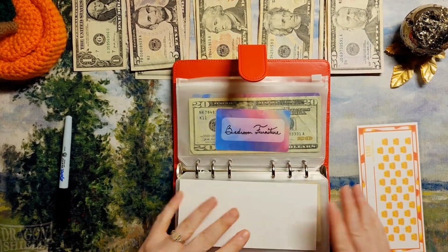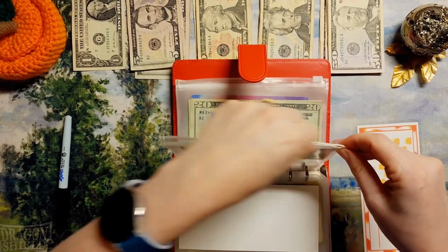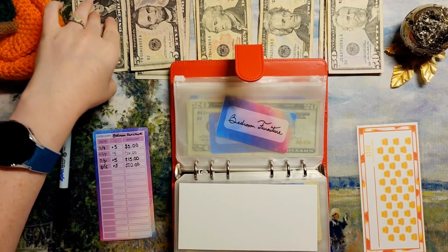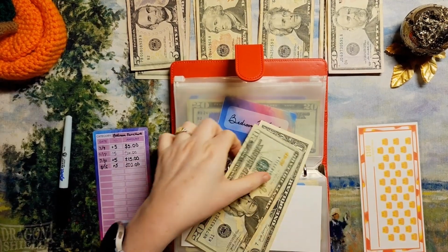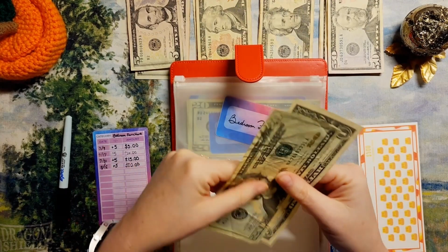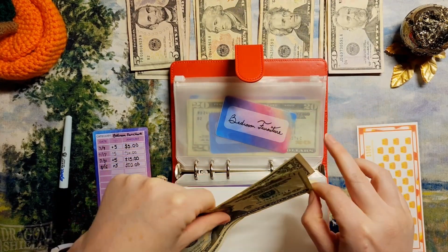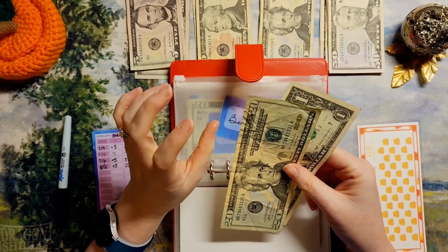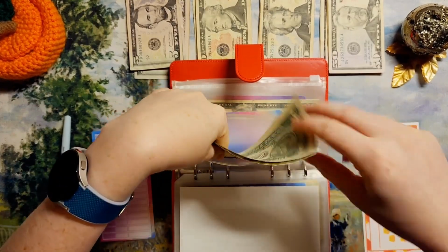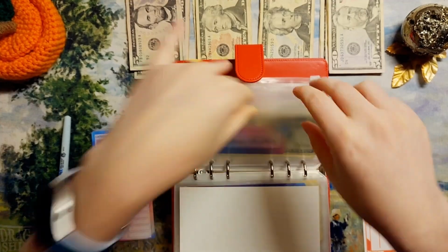And we're just gonna put this little guy behind it. Bedroom furniture is getting $1. It's definitely one of the lowest priorities, but I wanted to give it something so they can keep building up. I think you would be surprised how quickly just $1 each paycheck adds up over the course of the year. So we have 20 and 1 going to bedroom furniture. And if I had some extra, boom, right there.